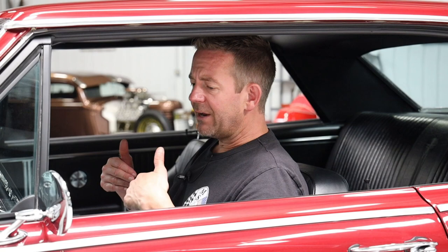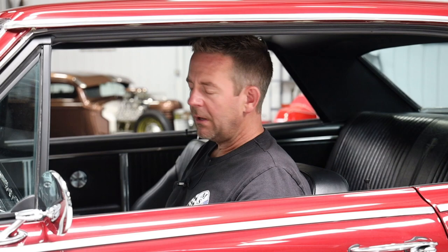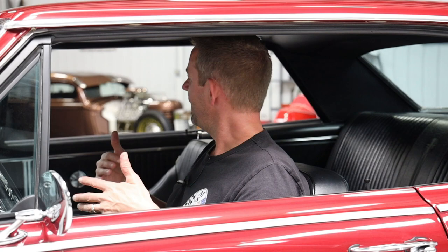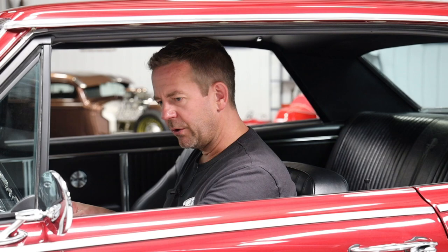From my research and my information, it appears that these door panels are original. I never did confirm that with Gary or not, but they are in super, super nice condition. I would say the same thing about the back seat. To me, it looks like it's original. Maybe he had them slightly restored, but they're in absolutely beautiful condition. All of the vent cranks, door handles, window rollers, and so forth, everything is brand new.